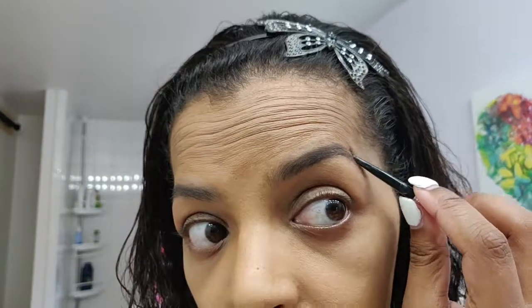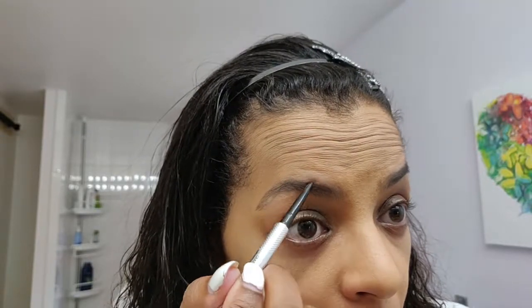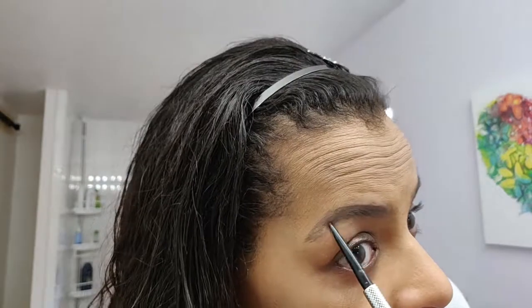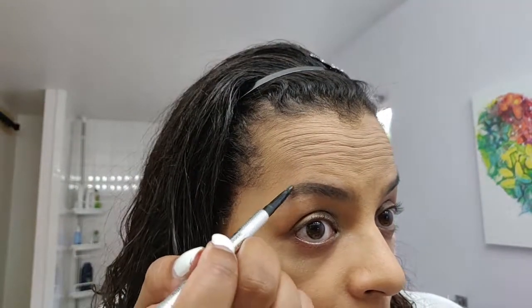So now what you see me doing is I am taking the Benefit pencil brow, and this is number 5, and I am kind of just going over what I have done with the pomade. However, I am making more defined lines with this fine pencil that I'm using here. So I define the lines a little bit more, and then I try to do shorter strokes so that it looks natural.